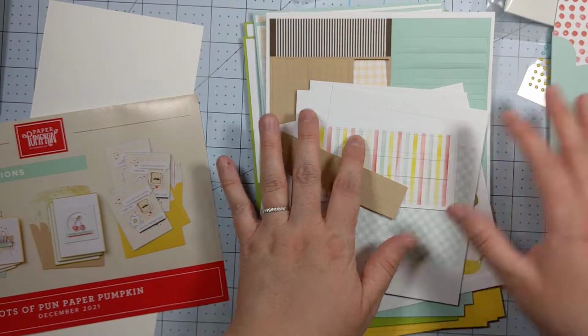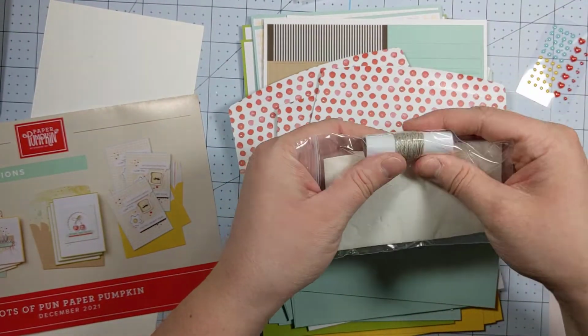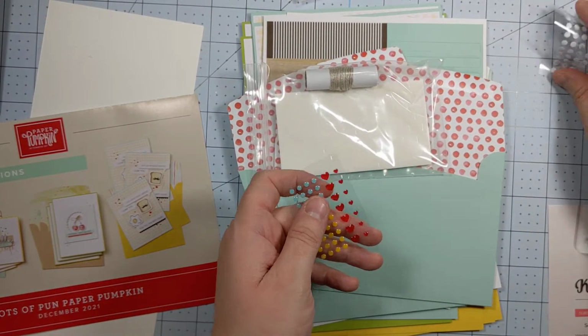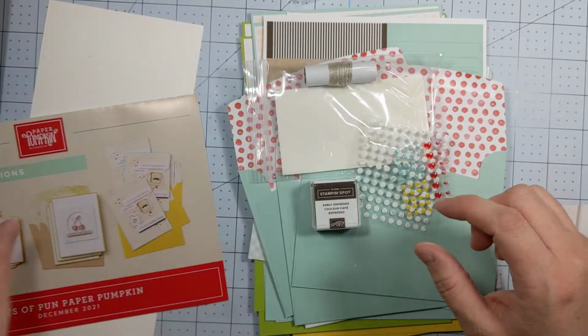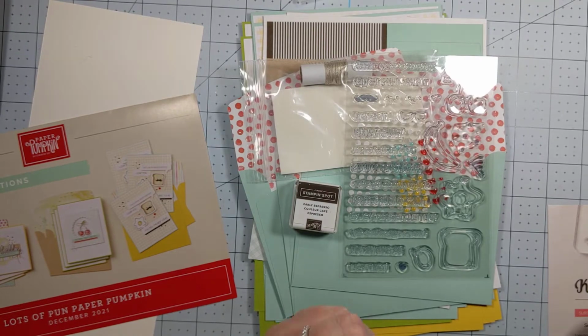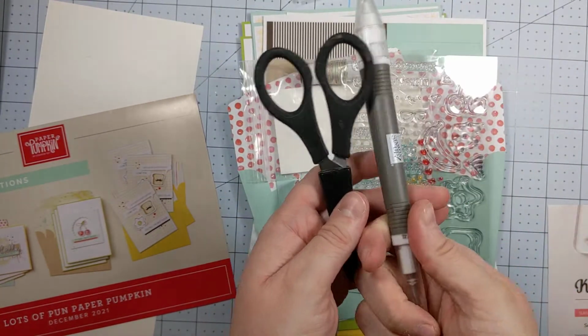So you get everything you need to make 9 cards, plus the envelopes, all of the adhesives, the embellishments, the ink, of course the stamps, and the only thing that you'll need to add is a pair of scissors. Other things that might be helpful is a Take Your Pick tool.